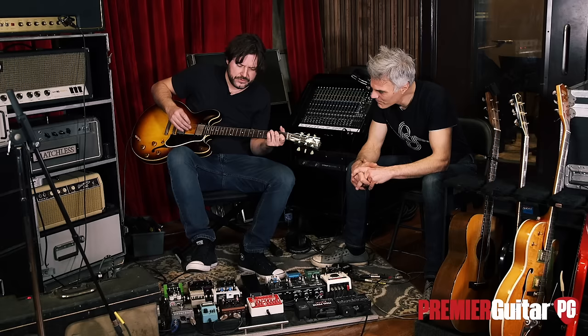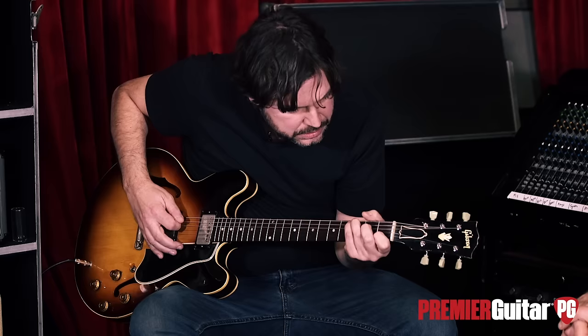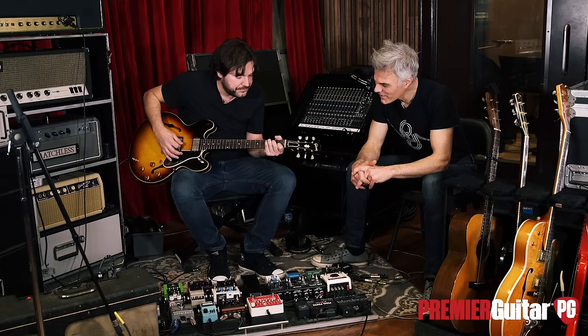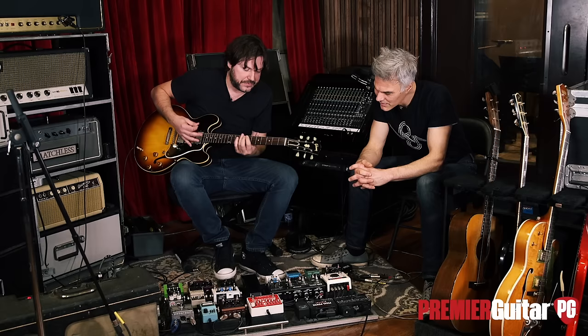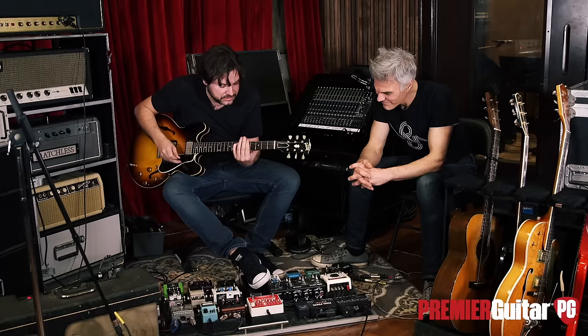This clarity, it's more about what you're taking away than what you're adding. Totally. And then you can also do fun stuff like this: goose the mids all the way completely. A little bit of other distortion, which is amazing for certain parts.